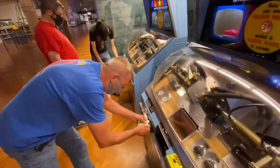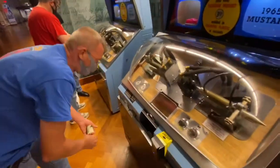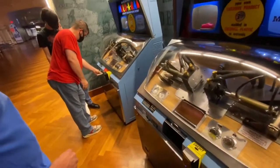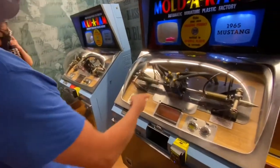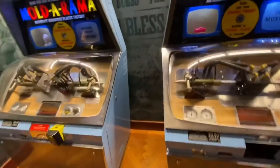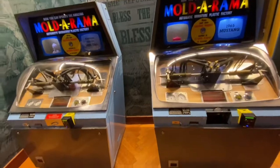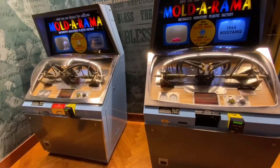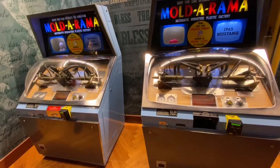Film this now. We got a race at the Motorama. Rich, you're on the clock. What are you building, Rich? I'm building a Mustang. And then he's going after Abe Lincoln. We got a race. Abe Lincoln versus the 65 Mustang. I think I'll give you Abe Lincoln too.